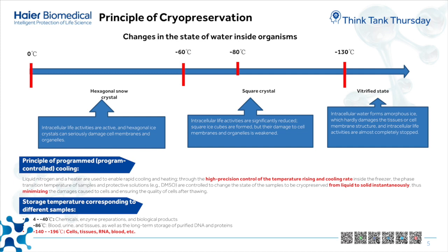Different storage temperatures for different samples. Between the temperature of 4 to minus 40 degrees: chemicals, enzyme preparations, and biological products. Minus 86 degrees: blood, urine, and tissue, as well as long-term storage of purified DNA and proteins. Between the temperature of minus 140 to minus 196 degrees: cells, tissues, RNA, blood, etc.